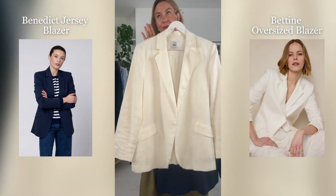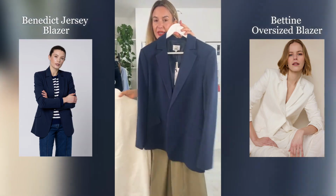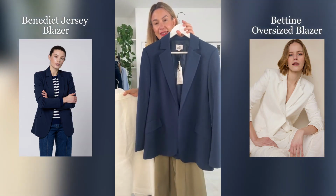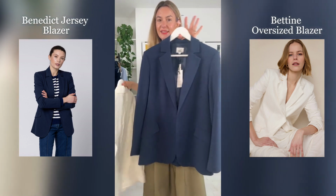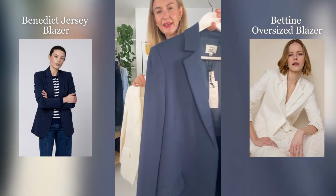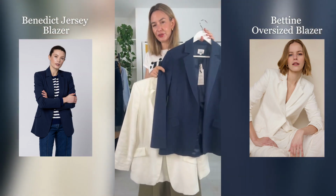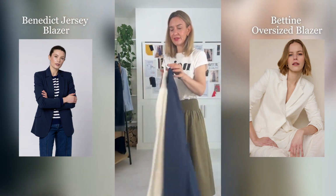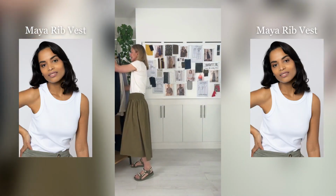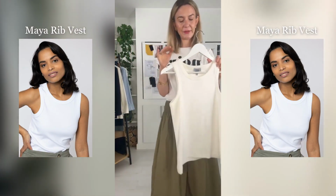So this is the Bettine oversized blazer. This, if you want the more casual option, is the Benedict jersey blazer. So the same cut as Bettine, but it's a size smaller. So this is a slightly neater fit in this really lovely jersey ponte fabric. So it feels a little bit more casual, and you can wear it in lots of different ways, but both super versatile. So classic blazer, then 3 more pieces within your capsule wardrobe.